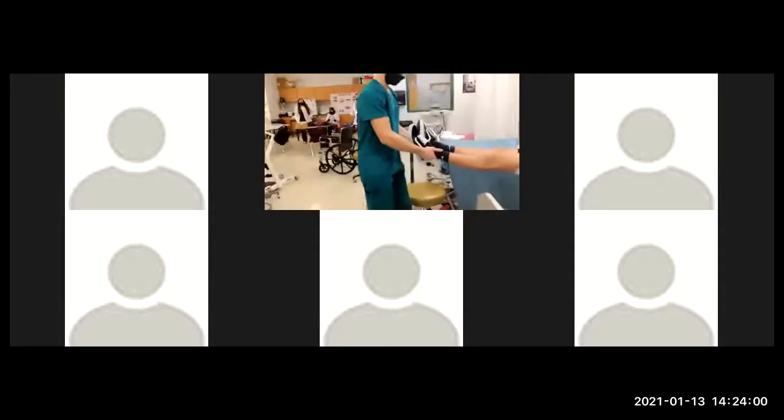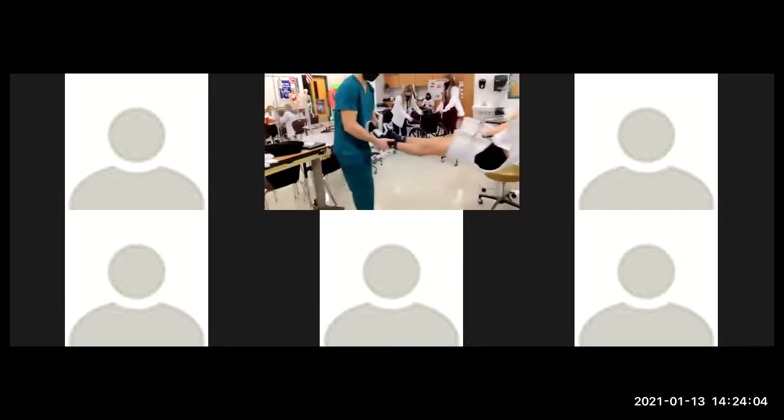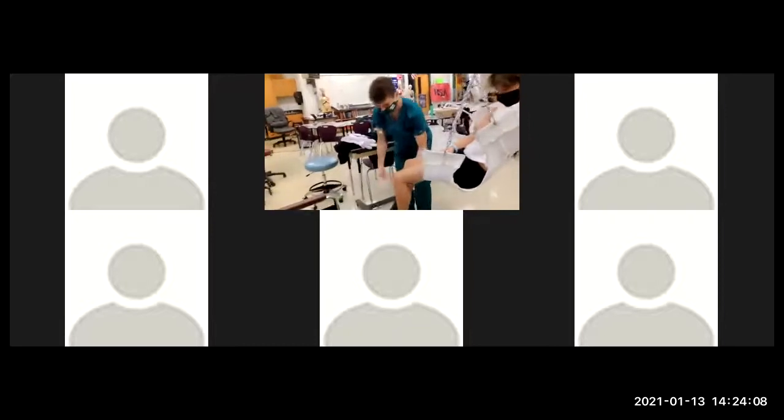I gotta make sure that Max doesn't hit anything. And Dominic is just holding his leg so he doesn't bump into anything. And you can see that the legs down there spread apart so they can get around the wheelchair.